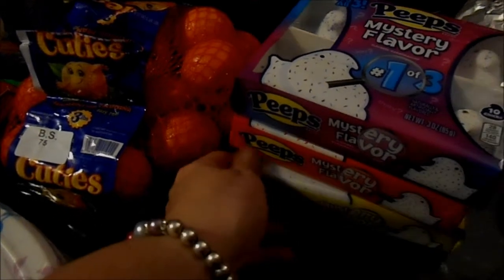Just 1 thing of coffee creamer. Again, I'm not going to be here. The bottle of wine for my girlfriend. Sorry. That's the last piece that I was missing for her basket. Paper plates, bag of cuties, and they had these mystery flavor peeps.